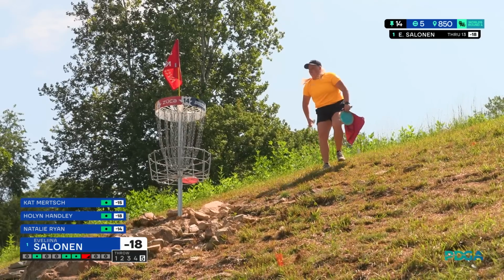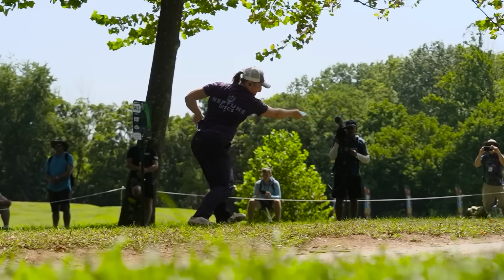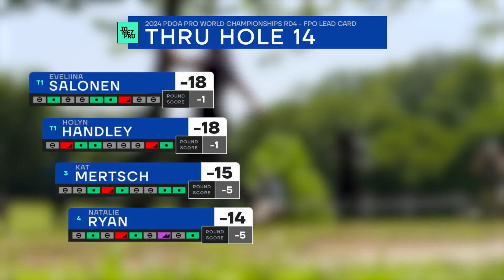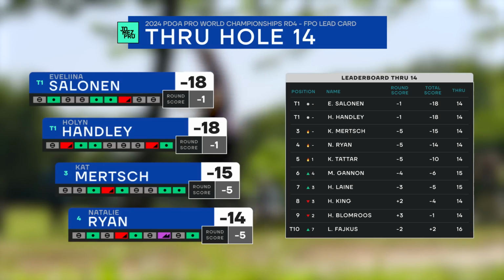That's a weirdly hard putt. Eveliina is good for the par. 3 birdies on that hole. Out of how many on the day? 12. Wow. Still middle of the pack hole. It's so crazy. And still a tie up at the top, huh? Yes. Still.